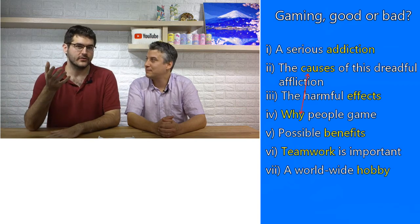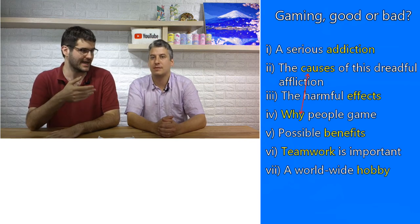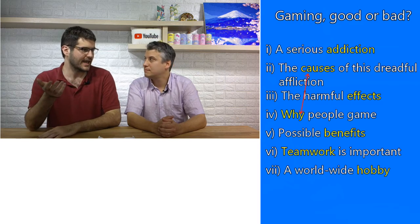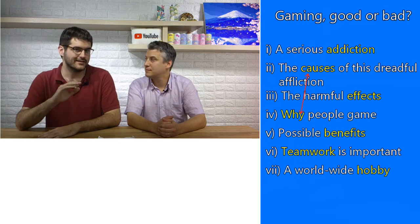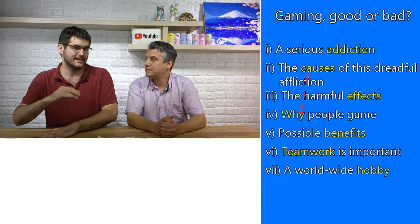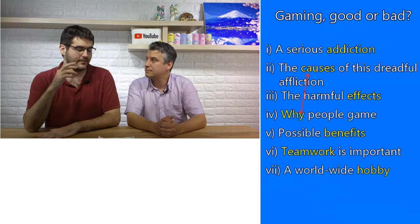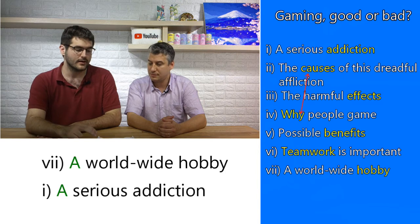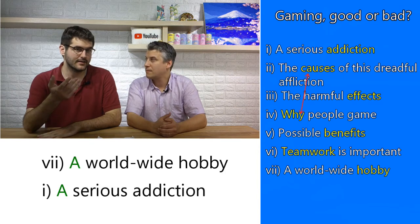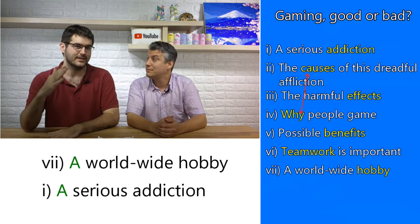So articles are words like a and the. A is the indefinite article, like an apple, a tuba, a cat. And then the is the definite article. In English, the indefinite article is usually seen in the beginning, and then the definite article is found later on. If we look at these two paragraphs, both the example, a worldwide hobby, we see a, it should be one of the first couple paragraphs. And then if we look at a serious addiction, it's the same thing. It's one of the first couple paragraphs.